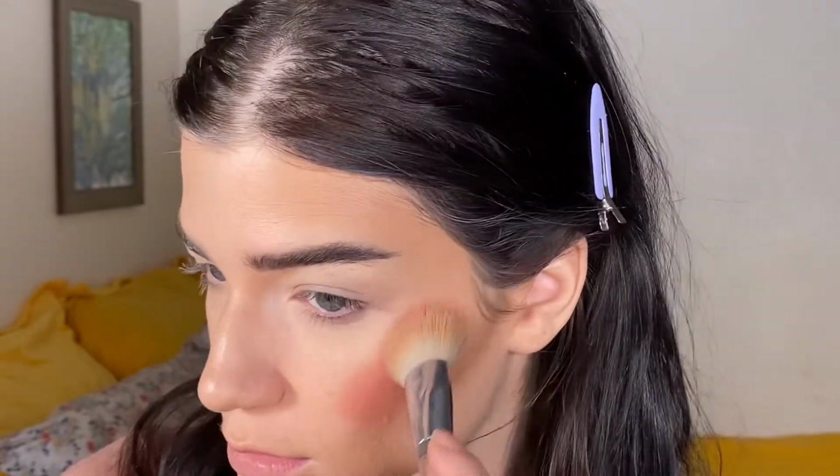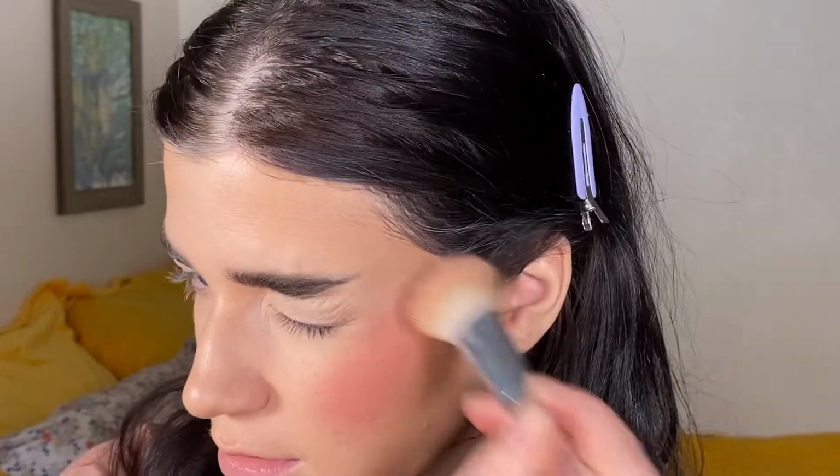Oh, this is really pretty. Let's zoom you in a little bit. Okay, so a little bit of an oopsie. Let's tone that down. So yeah, that is stunning. So really beautiful. Let me do some powder bronzer really quick because I have yet to do so.